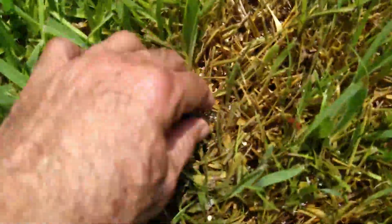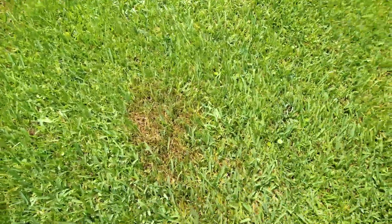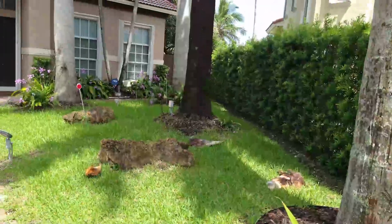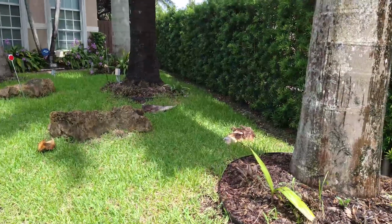You can see it in here in the spots, and it's just basically a weed and feed. You do not use weed and feed when the temperatures are over 85 degrees. You don't use atrazine.